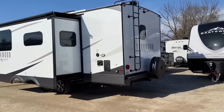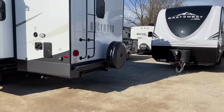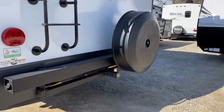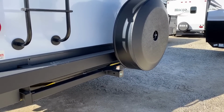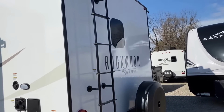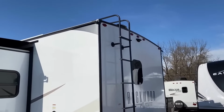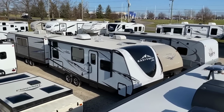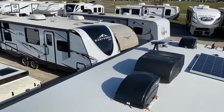Down below here, you can see that this has a bumper and a receiver hitch. The receiver hitch is kind of hidden by the shadows and the spare tire down there, although I do like that it does have a hard shell cover, and they have maintained the use of a 250-pound rated, basically factory standard built-on ladder.